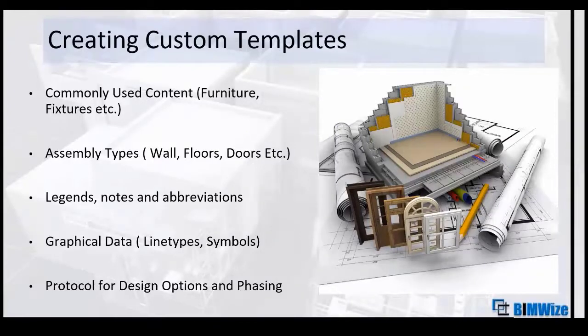And similarly, in phasing, let's say you're doing a project in which you demolish certain parts and you keep certain parts. So you have to really be smart in deciding in your project beforehand that my existing doors might look like this and my new doors might look like that. So all of that can be placed in a custom template, in a template that's for that kind of project. If you do certain kinds of project repeatedly, then you will have all this information that you can put in as input for your own template.